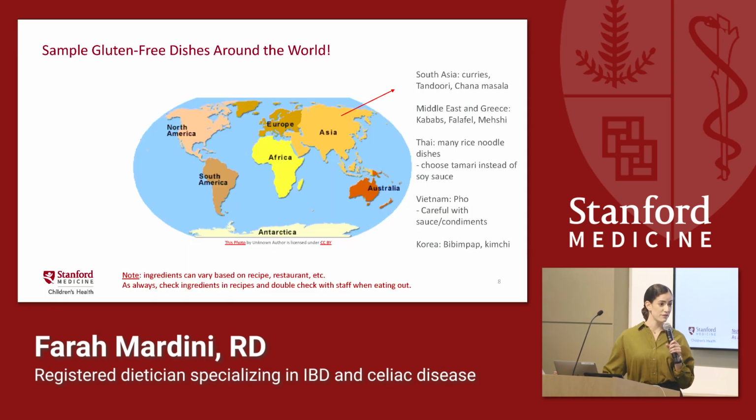And then lastly, now that we've talked about how to maintain a healthy diet, it's also important to maintain a healthy relationship with food. And one way to do it is by making sure that you come up with experiences that are memorable and exciting around food. Another way to do that is by making sure that you explore and you try different gluten-free meals from all over the world. So here I collected some to share with you today, but just to note is that ingredients can vary based on the recipes that you choose.